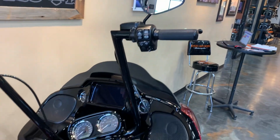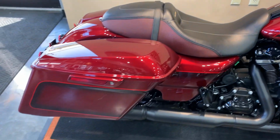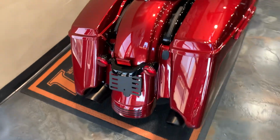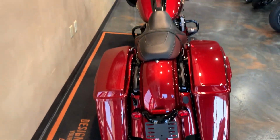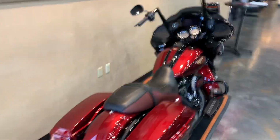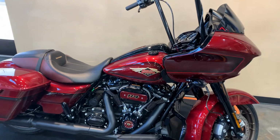18 inch bars. Stretch bags, of course, on the specials with the quarter wrap. This 120th anniversary Road Glide special we've got here at Vandervest Harley-Davidson.